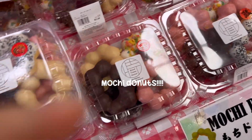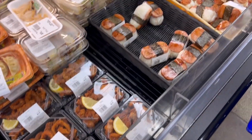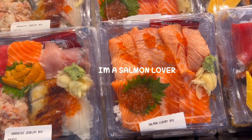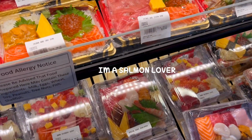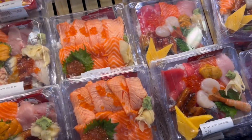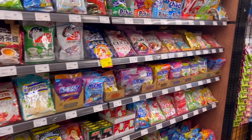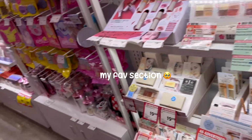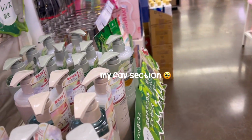That one. Can we get it right now, or should we? I think I'll eat that one. You want that one? It looks so good. The salmon looks so fresh. They have makeup. This is the only aisle that I'm interested in, to be honest. I hate grocery shopping.